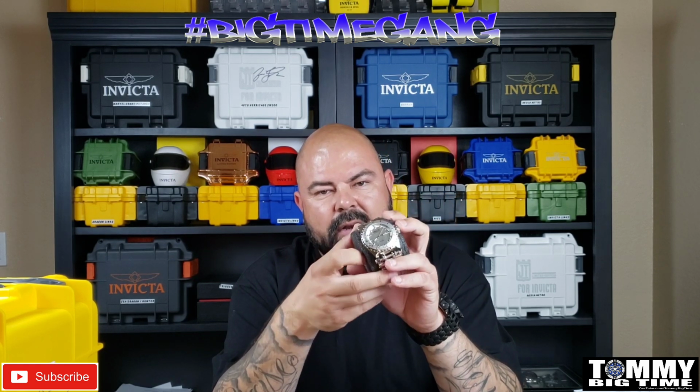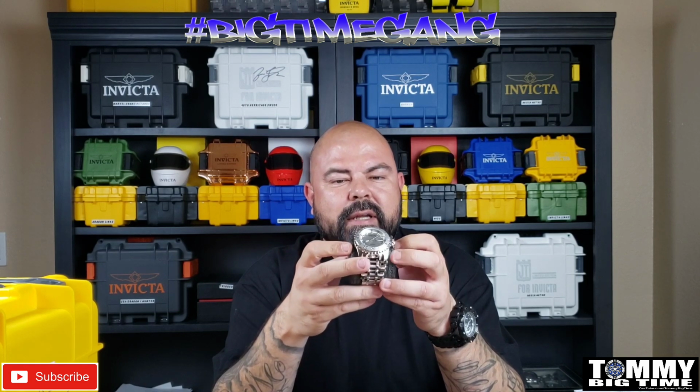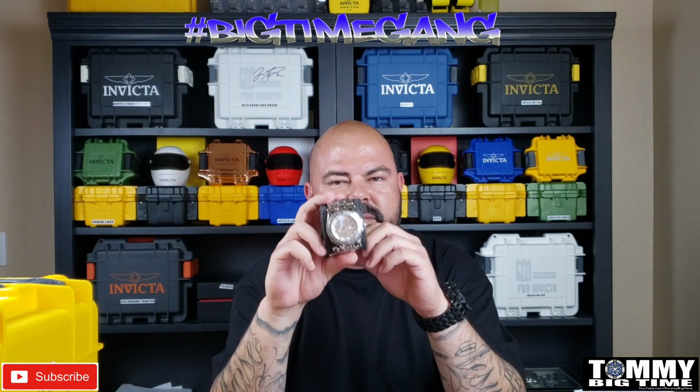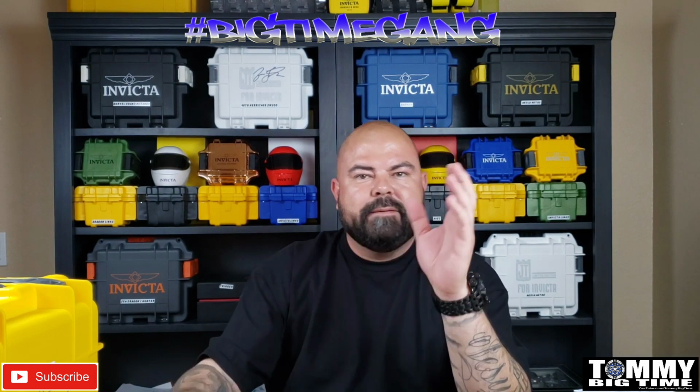So the three auto chaoses that I have all have the same movement, which is the R150 by Ronda. And great movement, 25 jewel, just in the same category as the SW200 from Sellita. And just an awesome movement. So anyway, I thought I'd kick that fun fact at you guys. We'll flip the camera over here and we'll continue on.